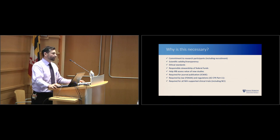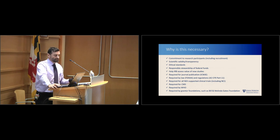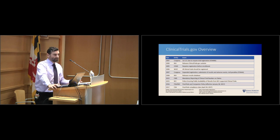And if you have any funding from NCI, which I imagine most of you in this room do, it's actually a requirement in the terms and conditions of your award. It's also required if you have Medicare or Medicaid services, by the World Health Organization, and also the grantors that sign on, including most recently the Bill and Melinda Gates Foundation. So if you are receiving funding to conduct your research, take a look at the terms and conditions and make sure that registration and results reporting is a requirement.